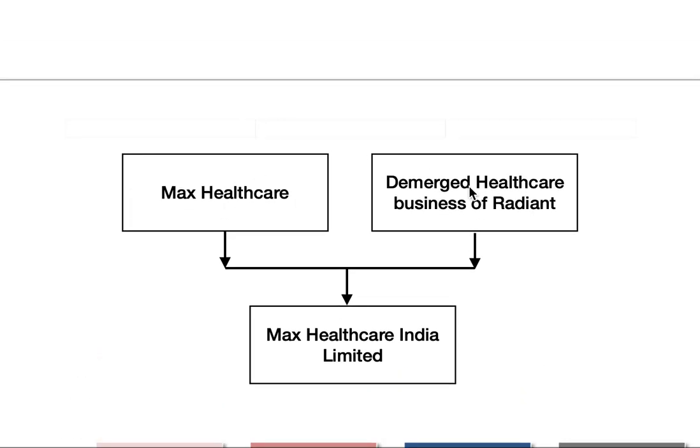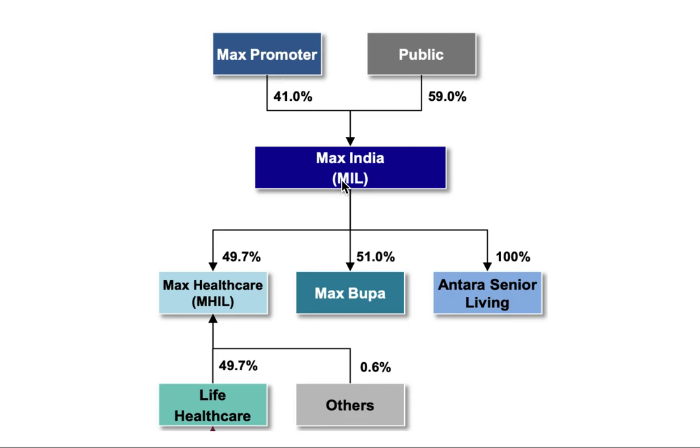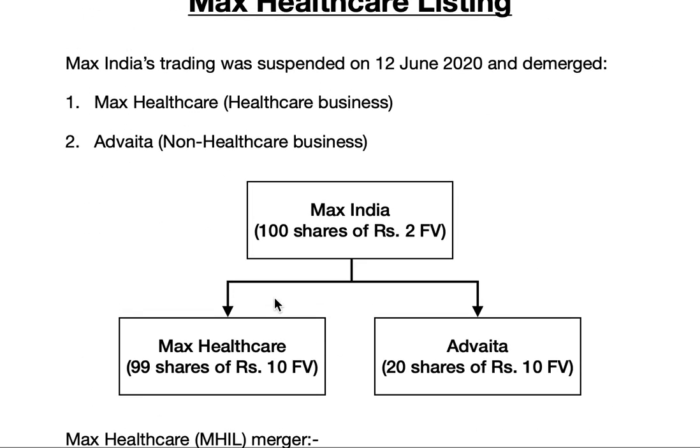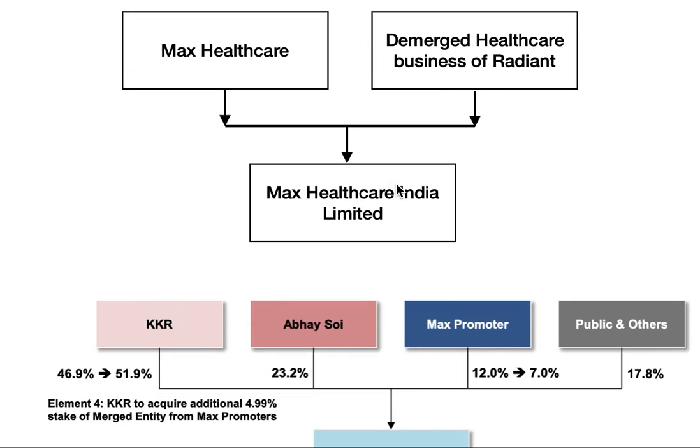Like you can see, Max Healthcare has merged with the demerged entity healthcare business of Radiant and formed Max Healthcare India Limited. So I would explain you a little more in detail. I know it can be confusing. Like I said, Max India had three businesses: Max Healthcare, which has now formed MHIL, Max Bupa, and Antara Senior Living. Now, the 0.6% is the other residual business of Max India that has been combined with Max Healthcare, and this Max Healthcare has been combined with the demerged healthcare business of Radiant. So this is how it looks like. The promoters of Radiant were already KKR Group. KKR is a private entity group, and Abhay Soi was also promoter of Radiant.